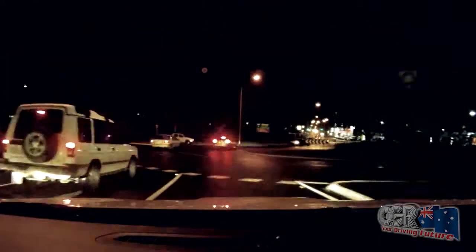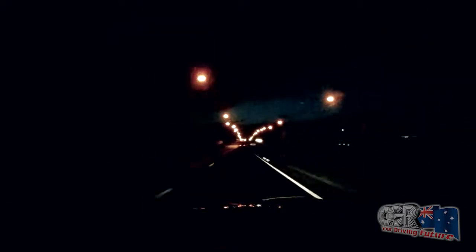Okay, we're just going past the Mount Gambier Airport, looking down at the fuel gauge. Nowhere near halfway on the last quarter. So the VF Commodore is very fuel efficient. I've averaged 7.7 litres per 100 kilometres. For a round trip, that's 886 k's there and back, 7.7 litres per 100 kilometres. I could not be happier.